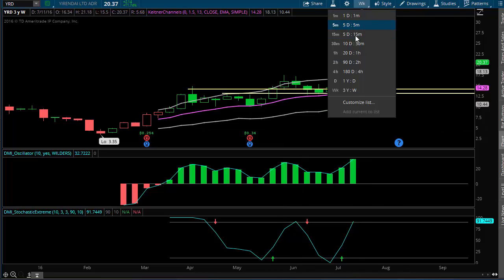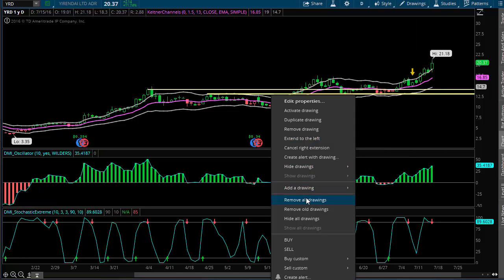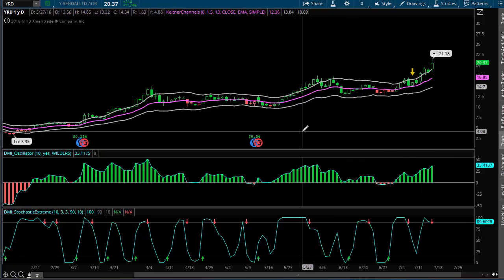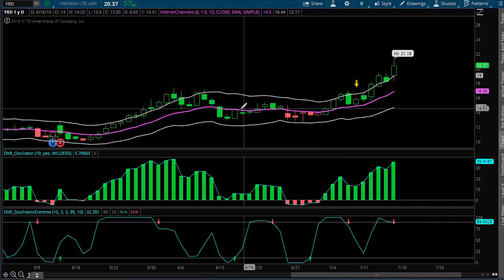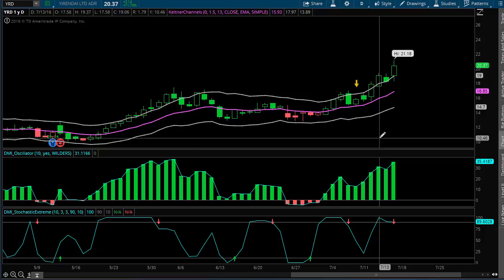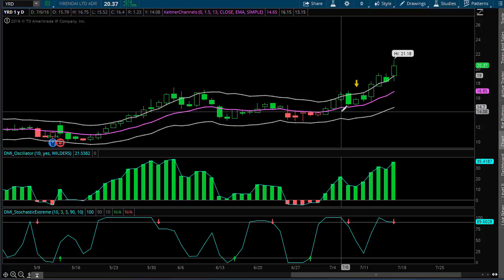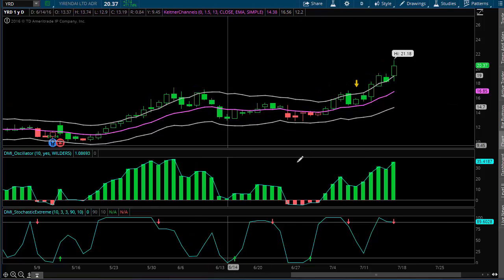I'm going to switch back to a daily chart. So this is YRD. Let me just remove this and remove this real quick. One of the things we always look for before I send a trade alert out is what the overall market's doing. And I want you to think about this. When you look at this chart, do you know what day Brexit happens? Do you guys know which one that is? And the answer is no, you don't. That's one of the things we look for: is this stock hanging out or doing better than the market?